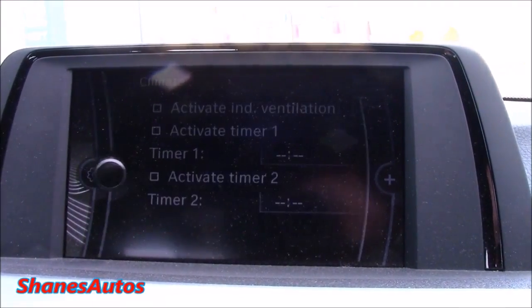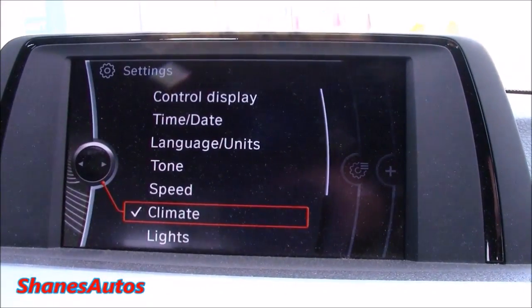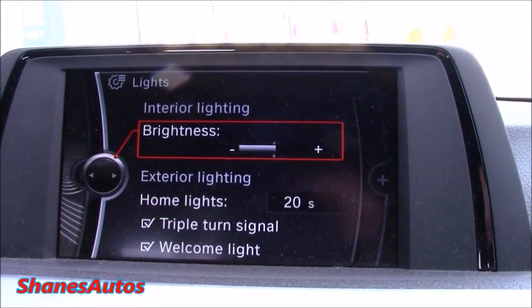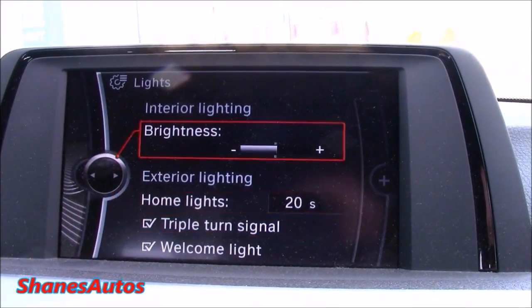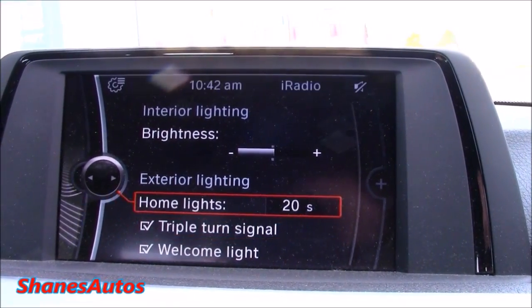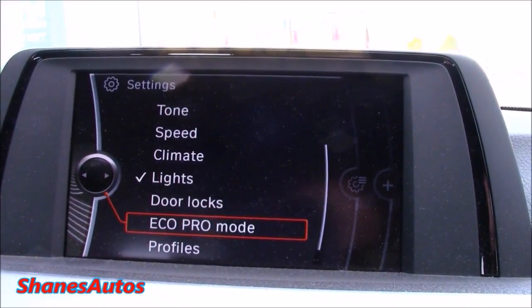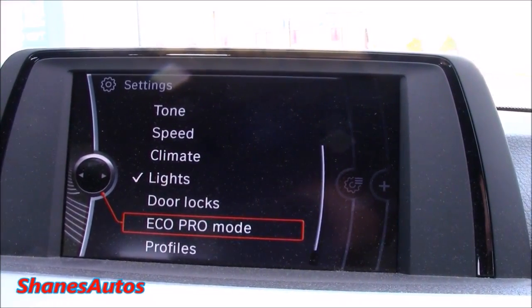And you can also adjust the climate control. You can put it on a timer. Things such as your lights, you can pretty much adjust the brightness of them there. Welcome lights, if you want that on and off. And other things, you can adjust the door locks, eco pro mode, this here.